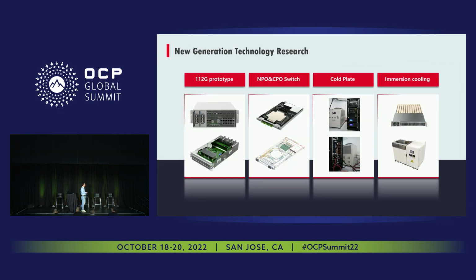Ragile has invested a lot in new generation technology research. For example, on the very left side is the 112G prototype, which is very critical for the new generation. If you have heard about the Tomahawk 5 generation products, this prototype actually helped us win one customer project already for the Tomahawk 5 generation data center switches.